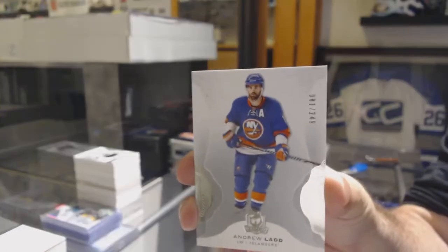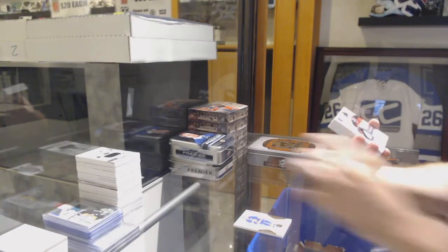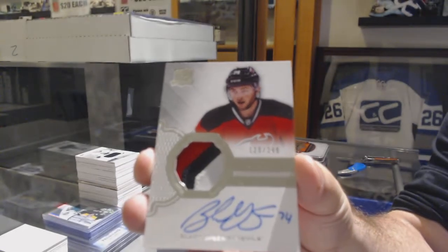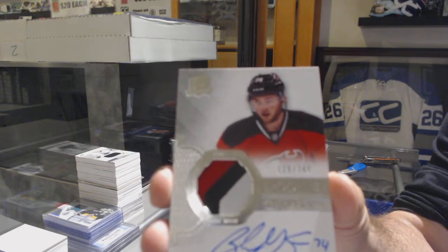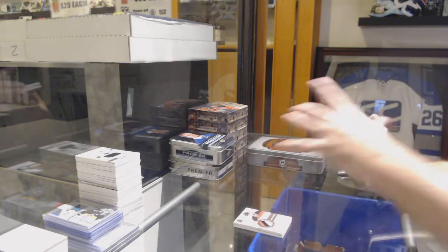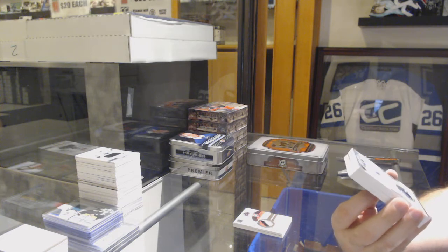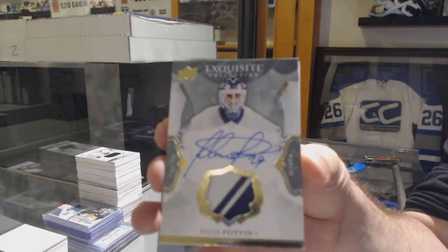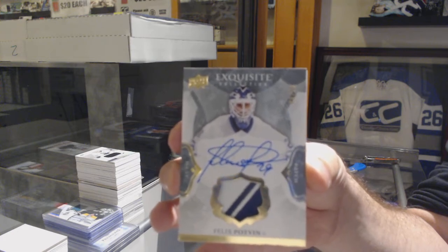/249 Andrew Ladd for the Islanders. Andrew Ladd. For the Devils, /249 Blake Speers. Three color RPA. That's a sick card. /50 Exquisite patch auto for the Maple Leafs, Felix Potvin. 50 of 50, Felix Potvin.